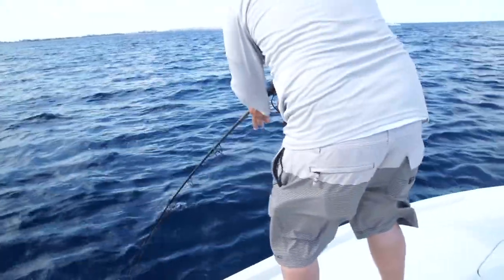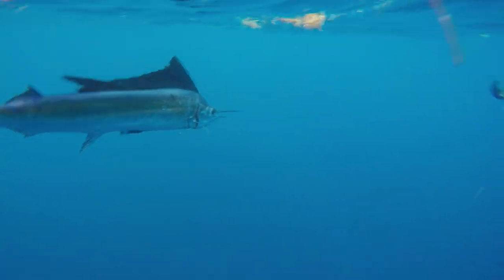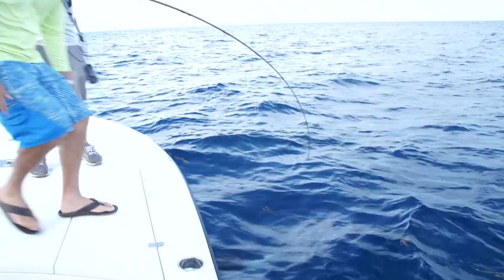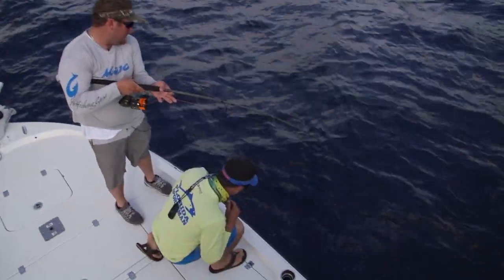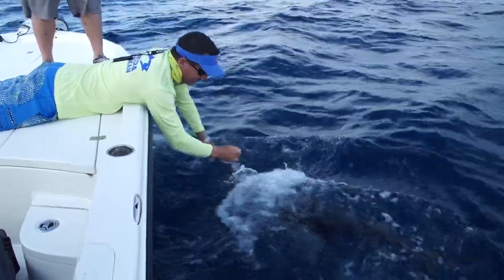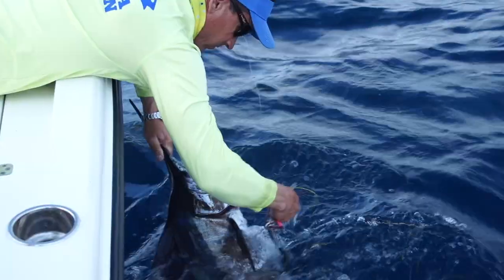You go all the way up underneath? Are you good? There's coming. Look at that. What a pretty fish. All right, let me go ahead and land this one. Whew. She's tired. She should pop up right here. Foul hook, that's why. Need some pliers there? Yeah.